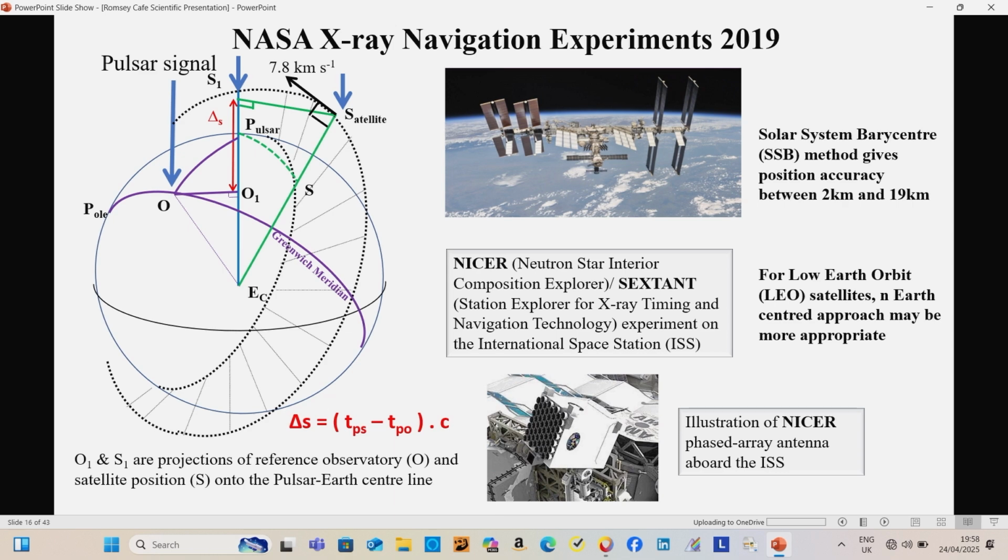What you would want to do is to actually use the time at which the signal from the pulsar arrives at the Earth's center, and this is the observatory which records the signal, and you're interested in this distance delta S. If you multiply the difference in time at which the pulsar arrives, it's computed to arrive here, and the time at which it arrives at the satellite, you can measure what that value of delta is.